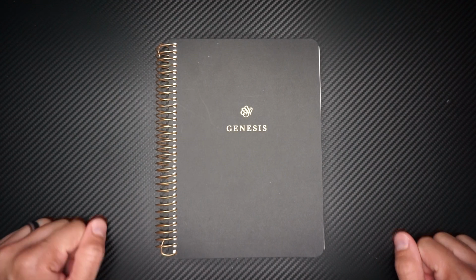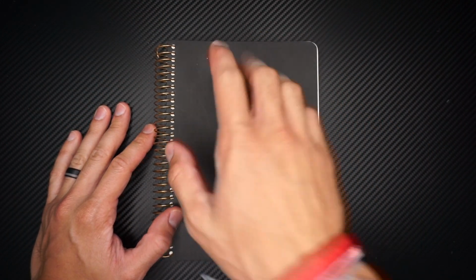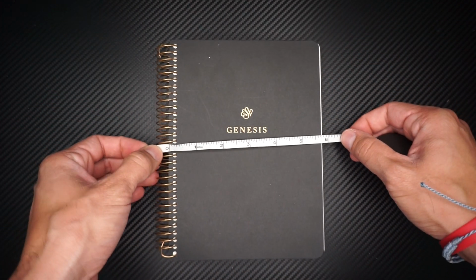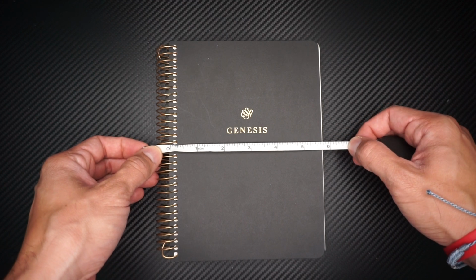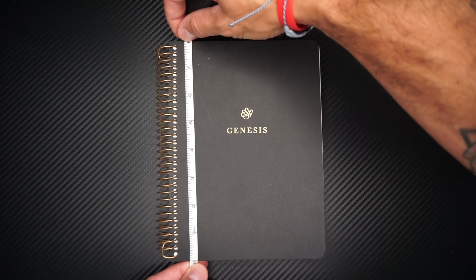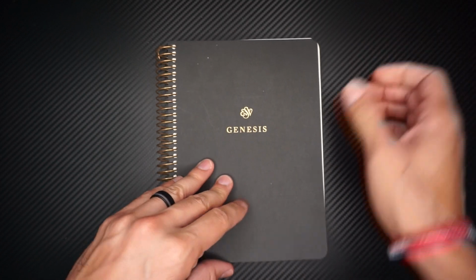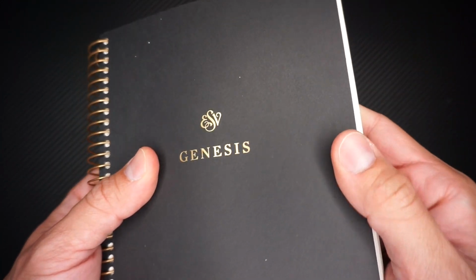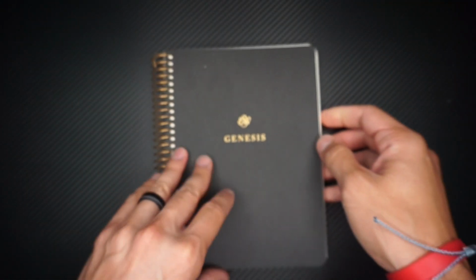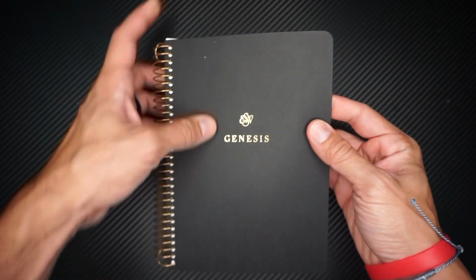Really nice form factor to this. I really like the sizing personally. It's about the size of my hand, but let me get you an accurate measurement. It's going to be from within this spiral about 5 3/4 wide by about 8 inches tall. There you go. So let's get a close-up of this. Really nice. This cover is basically made of a very thick black cardstock.